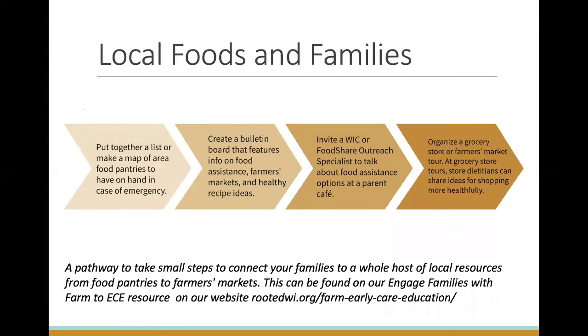Here's an example of how early care and education sites can work to take small steps to help connect families to local food. First, maybe you put together a list or make a map of area food pantries to have on hand in case of emergency. Then maybe as the interest for these things grows, you create a bulletin board that features this info and maybe other info on food assistance, farmers markets, and healthy recipe ideas.